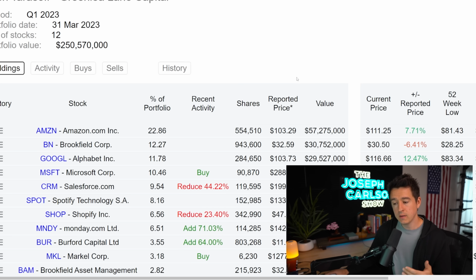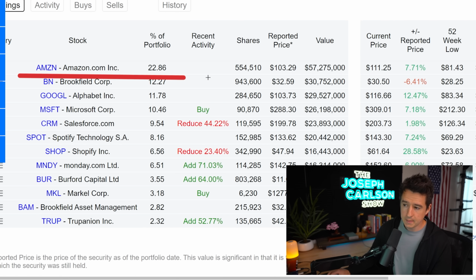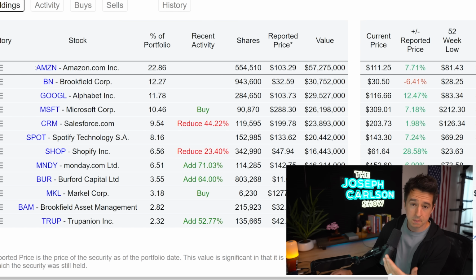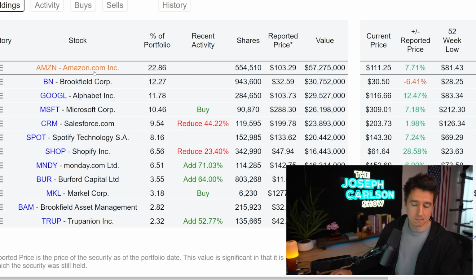So if we look at all of these changes and his overall portfolio currently, he still holds Amazon as the largest holding by far, 22.8% of the portfolio is in Amazon. And he's held this company for over a decade. So he's so heavily in the green on Amazon. And again, that's a bit of his claim to fame. He really understood this company would compound and become massive.